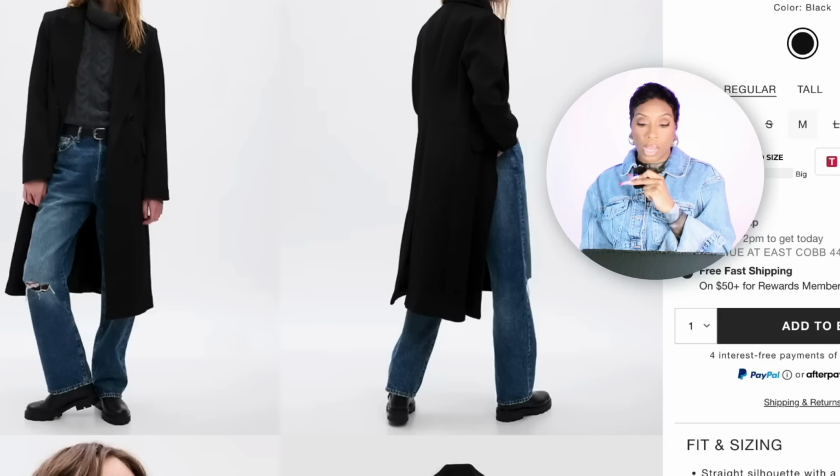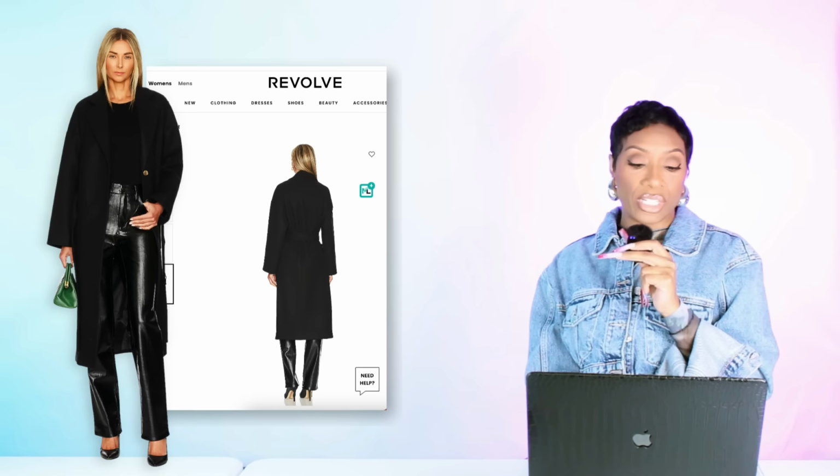I had a jacket over here at Gap, but baby's gone. It's sold out. So we're going to look at these other two jackets. At Revolve, we have the Marie jacket. This is $195. Comes in sizes extra small to size large. I think this is a really great dupe. It's giving us the length we need. It's a nice rich black. I like the way you can wear it open and it still looks real classy and refined. It also has a button if you do want to button it up.